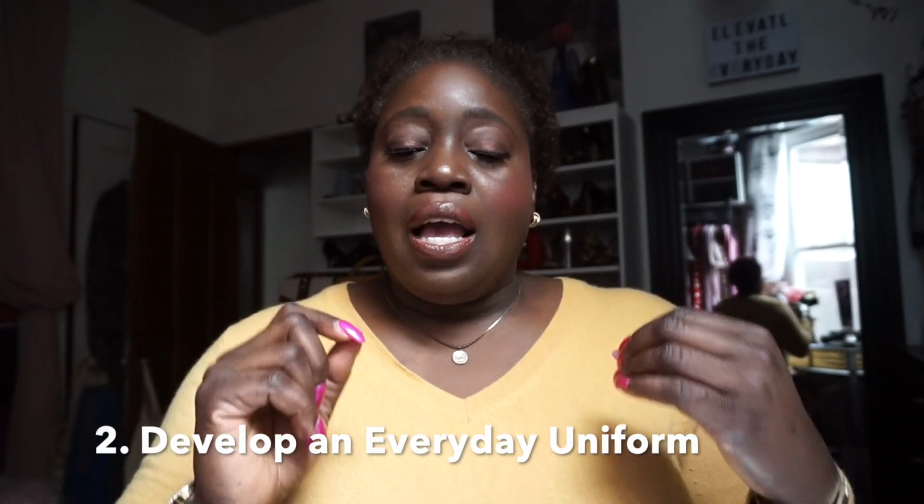Number 2, I have an everyday uniform. Now, in order to have an everyday uniform, you have to kind of know what your style is. My style is more like the preppy chic style. I typically go for more traditional things, but I like fun color. I like fun prints. But I also know what looks good on my body.